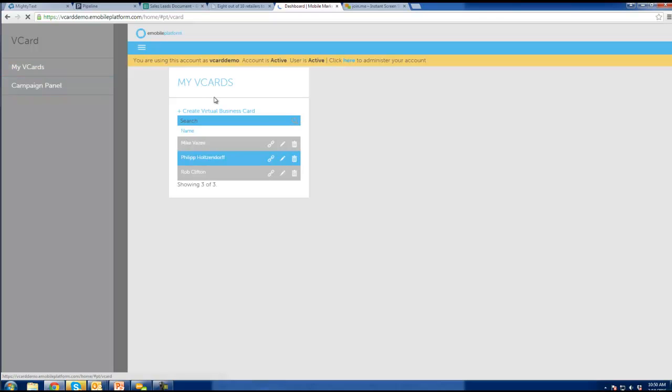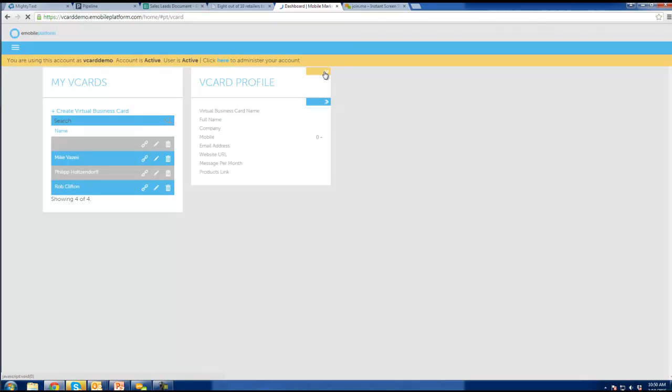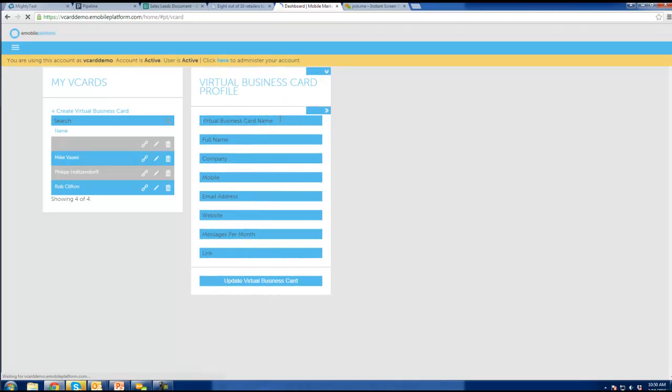And here they go, right here, and they hit Create a New One. When they create a new one, it can't be more simple. All they do is name it, whatever their name is. They put in their name, their company name, their mobile number, and email address.